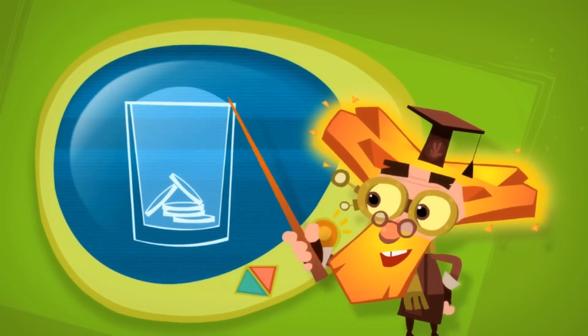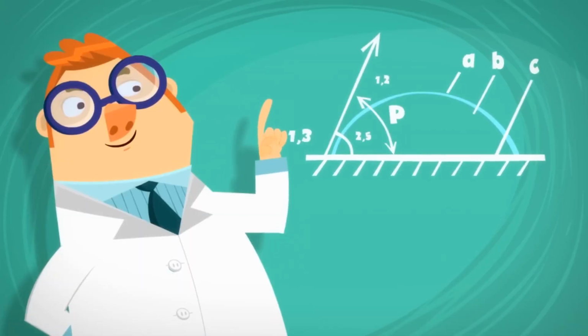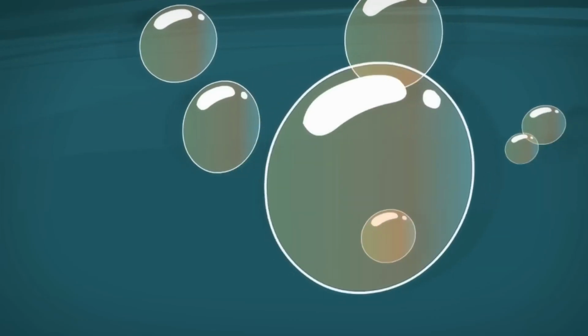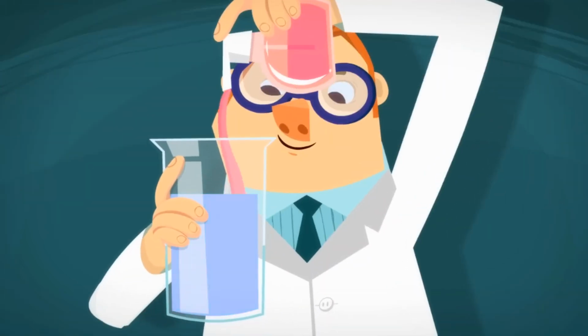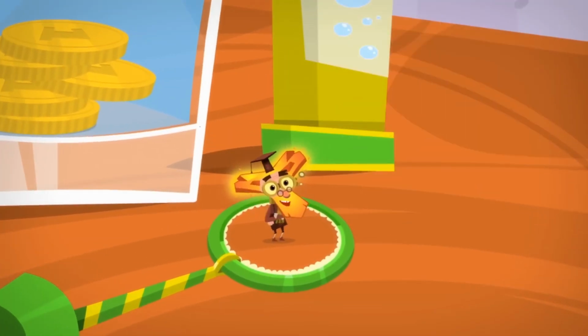That's because the water at the top sticks together. Why? Because of a force called surface tension. Thanks to surface tension, water can form drops. It also helps us blow soap bubbles, because when we add soap into the water, the film gets even stronger, but still not strong enough to stop the bubbles from bursting.